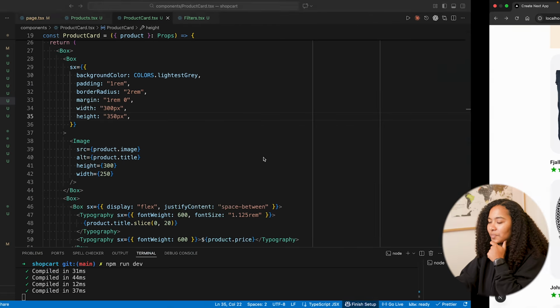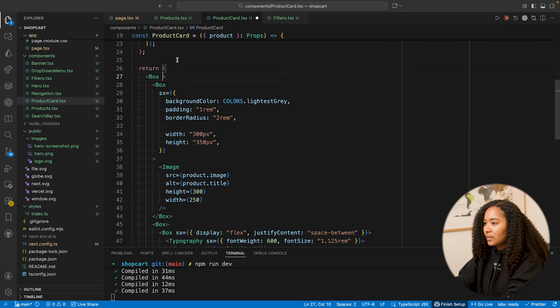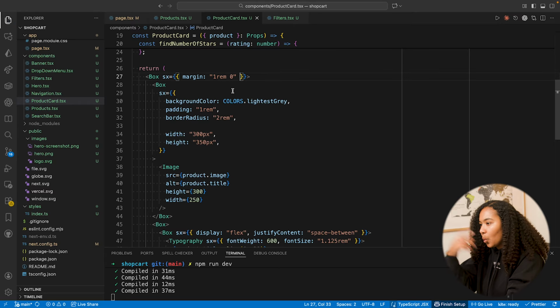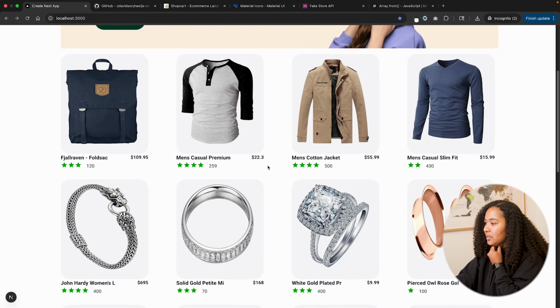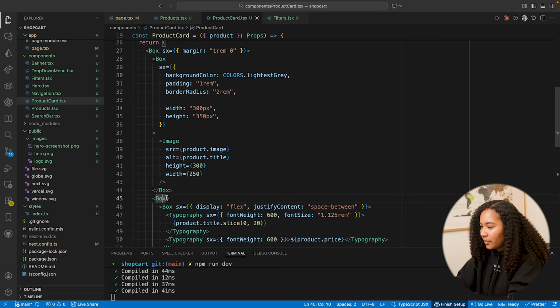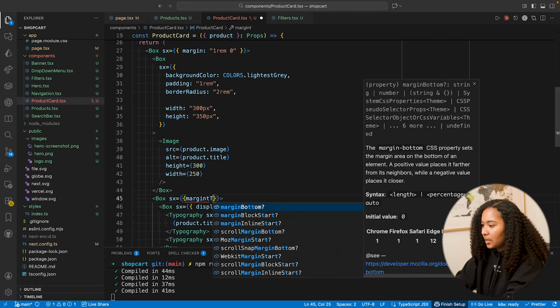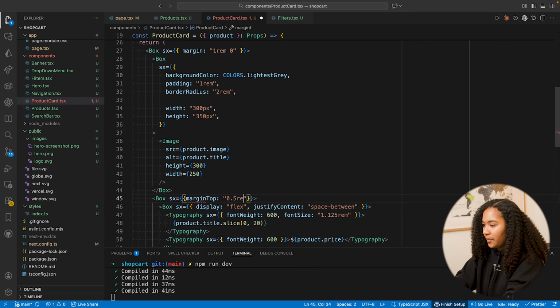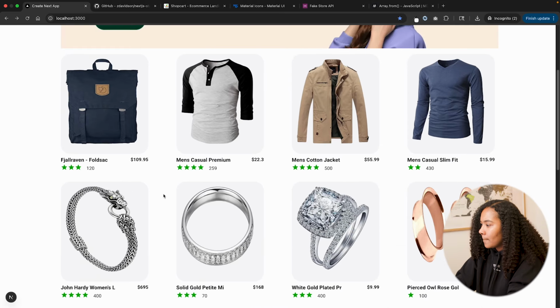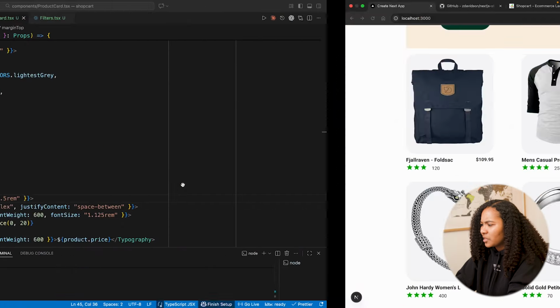But now we have that space. And then the margin, I'm actually going to hoist to here, so it's the whole card as opposed to this inner box. So that looks pretty good. Let me go ahead and add a little bit of margin here. Margin top, 0.5 rem, save that. Good, and let's take a look at the design. Yeah, it kind of goes to the edge actually.